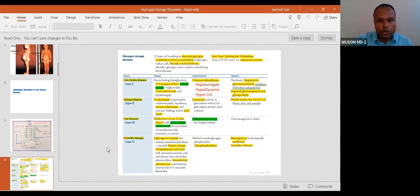So once you have understood Von Gierke disease, we can compare this with others and you can understand all. Let's see this. Von Gierke disease, as I have told you, has hepatomegaly, hypoglycemia, and LUL: lactic acid, uric acid, and lipid. So remember this mnemonic, and you already know the explanation for it. Either high glycolysis or high pentose phosphate pathway speed is the explanation for everything, and that too because of accumulation of glucose 6-phosphate.